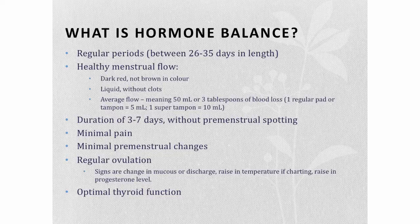For a woman who's still menstruating, we're looking for periods between 26 and 35 days in length. Having shorter or longer is a sign of an imbalanced hormonal system. Healthy menstrual flow is dark red, so not too much brown in color. Having a lot of brown discharge or spotting is considered some degree of hormone imbalance.